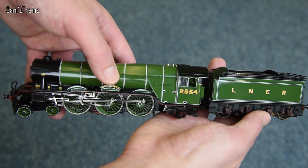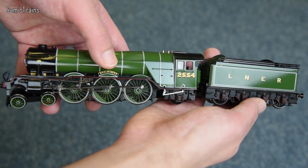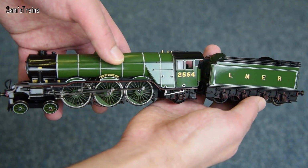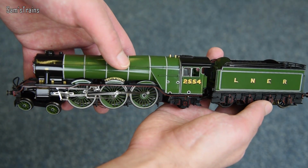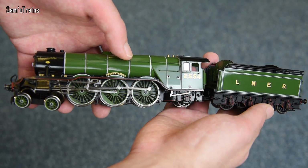Not that I've sat and looked at this thing to see my reflection or anything. I'm not that big-headed, I hope. But anyway, there she is. Fantastic. Breathtaking, to be honest. And I particularly like the tender on this, but we'll talk more about that later on.